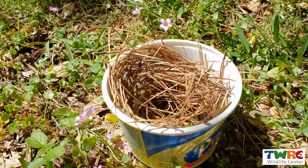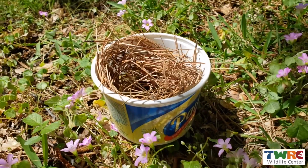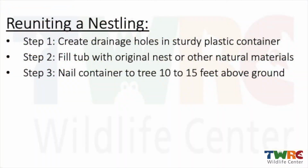Nail the container to the tree that the baby fell from so that it is stable. Remember, the mom will need to land on it to feed the babies. You want to nail the container on the tree at least 10 to 15 feet from the ground.